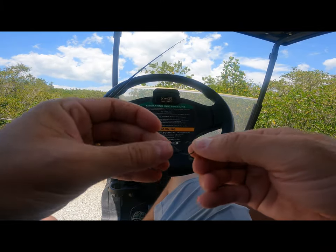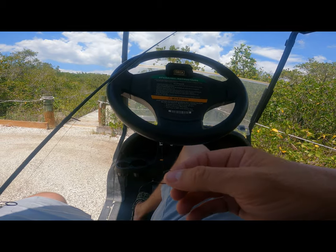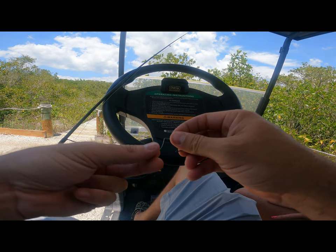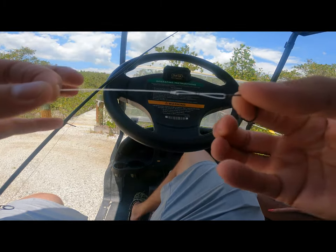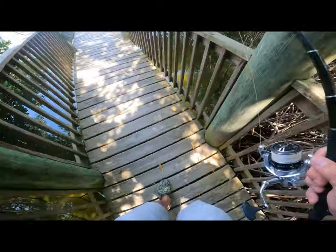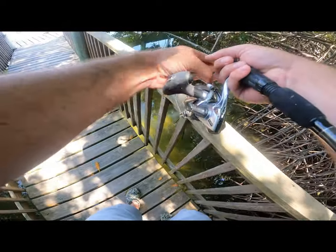So I'm gonna use these tiny little circle hooks here. Seem to work best for sheepshead. I'm gonna tie it on with a loop knot, which is just about what I always do when I'm using a bare hook. All right, let's go. Look at the size of that sheepshead. That's a tank.